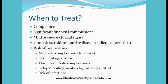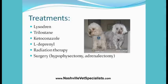But before you do a UPC, you really should confirm that you have no urinary tract infection, because a UPC is not going to be helpful if you have an active infection. So if you really want to target this, you have to culture and do a UPC at the same time. Or culture and then save the UPC, because UPC is pretty stable, and if the culture is negative, then you can send off the UPC. So, treatment: Lysodren and trilostane, ketoconazole, L-deprenyl, and radiation therapy and surgery.